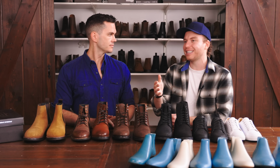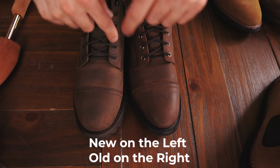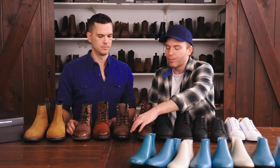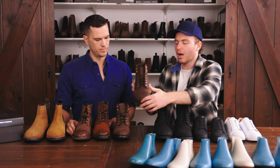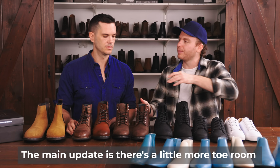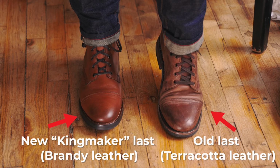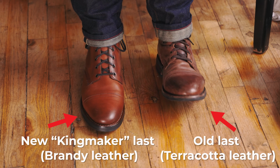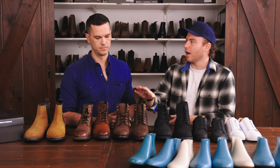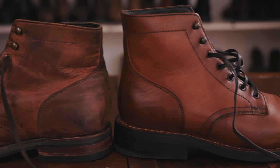Historically, we've definitely done a bunch of little tweaks. For instance, on the rugged and resilient captains, we went with our new last, the Kingmaker last. The only real difference is 1.5 more millimeters right in here, just allowing your toes to splay a little better. And then we touched the volume up a little bit here. So the new Captain has a little bit more room, but largely your fit is going to be the same, and the main difference is going to be aesthetic more than anything else. For me, I wore a 10 in the old last. I still wear a 10 in this last. We'll see how it goes. For the initial people who have worn it, the results have just been fantastic though.